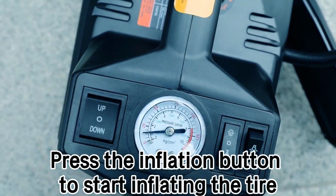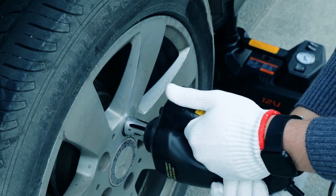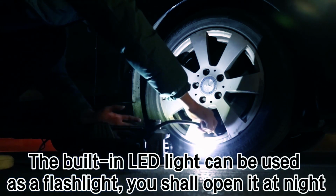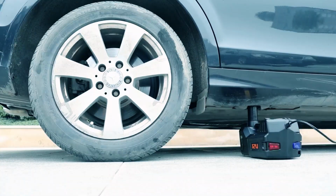the built-in inflator can quickly pump up tires. The electric impact wrench enables a swift tire change within 5 minutes. With safety features like self-locking and bright LED lights, it's perfect for nighttime repairs. Plus, the durable carrying case and the red triangle warning sign make it a comprehensive and safe tool.